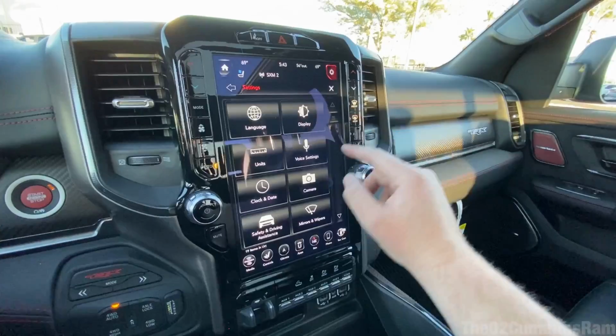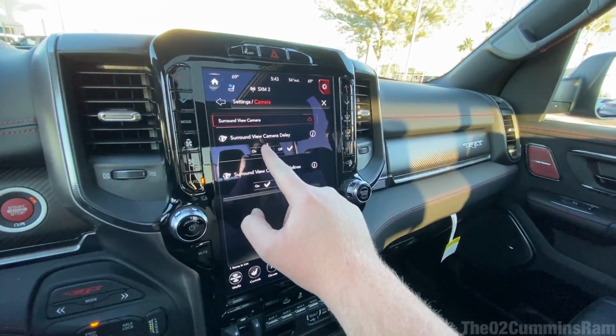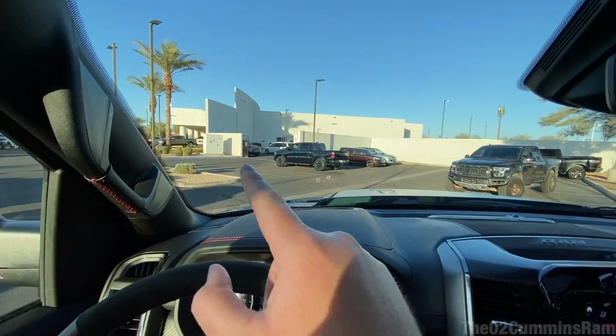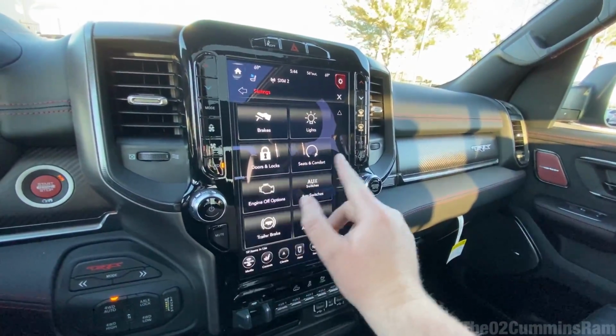Then we go over here to settings, camera. Always want to have the surround view camera delay on. That way when you take it out of reverse and put it in drive, it'll show the front camera up here. That is one of the best things ever, especially when I have to put this truck in the showroom. Super useful. Best thing ever. So actually I do want that on just because of that.